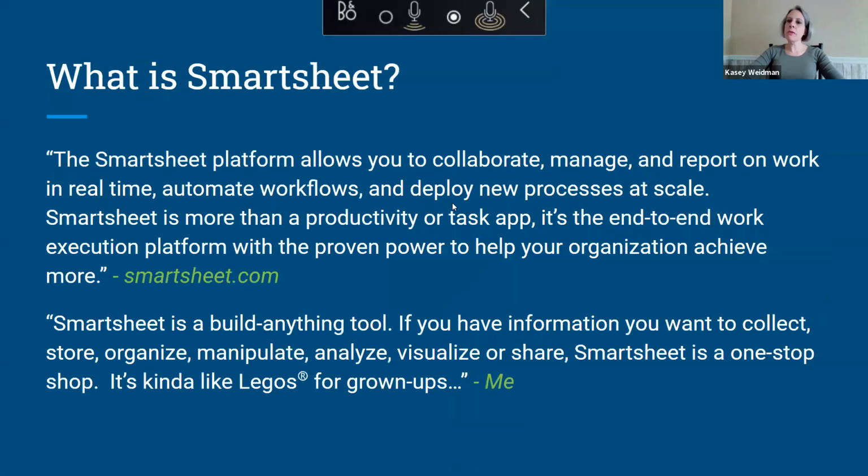I will start with the value prop. So what is Smartsheet exactly? According to them, on their website, the Smartsheet platform allows you to collaborate, manage, and report on work in real time, automate workflows, and deploy new processes at scale. Smartsheet is more than a productivity or task app. It's the end-to-end work execution platform with the proven power to help your organization achieve more.